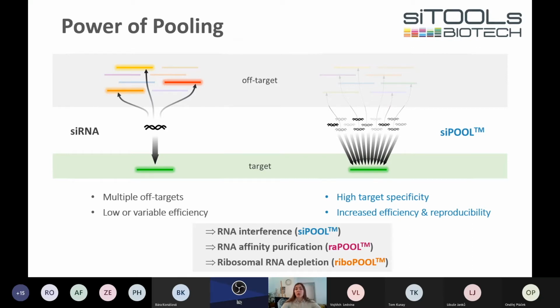What we have seen is that if you pool siRNAs, in particular 30 siRNAs that all target the same gene but at different parts of the gene, you need lower concentrations of the siRNA to achieve the same knockdown that you needed with a high concentration of a single siRNA. The target is optimally covered by all of these 30 siRNAs. And since the concentration of each siRNA is low, this won't result in an off-target effect. All of this results in not just higher target specificity, but also increased efficiency and reproducibility.